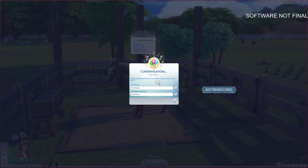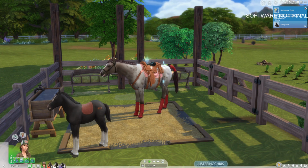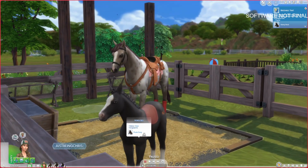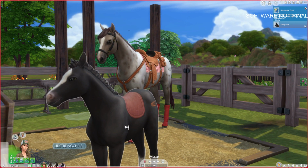Pirate just gave birth to a foal. What would you like to call him? I believe we're going to call him Kenny. Kenny Rock. Kenny Rock. Oh my goodness. Look at how adorable. I thought they were going to be tinier, but that's okay.